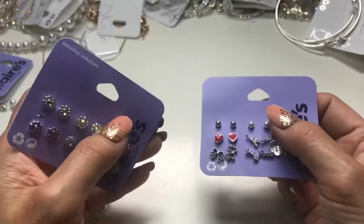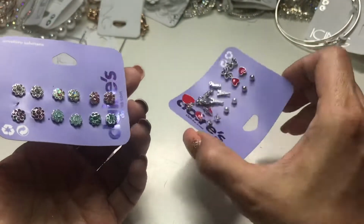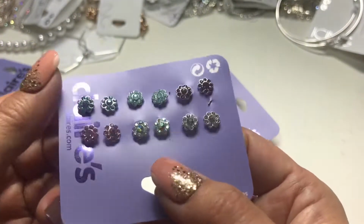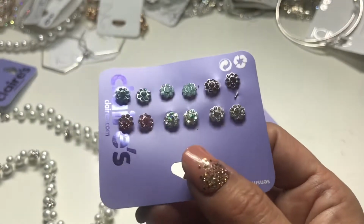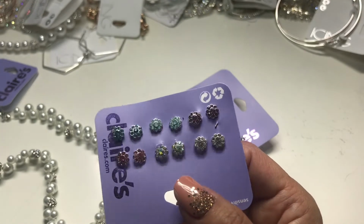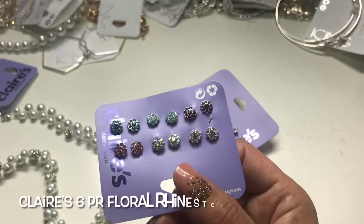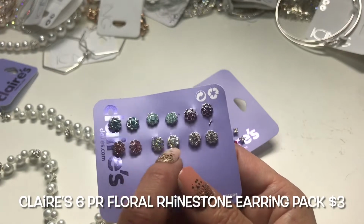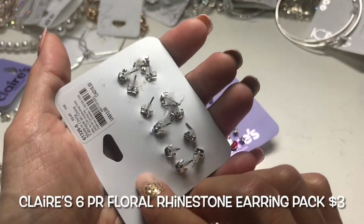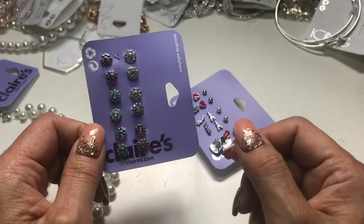And then next, you have this. These are for sensitive ears. And these are just regular. Okay, so what do we have? These are pretty. You got all these different floral stud earrings in different colors. You have green, like a seafoam green, amethyst, topaz, peridot, and some sort of AB coated one. These are cute. So you get six pairs for sensitive ears. So this one, $3 as well.